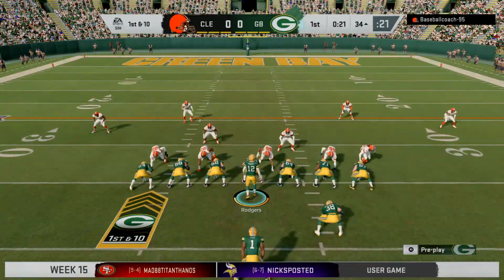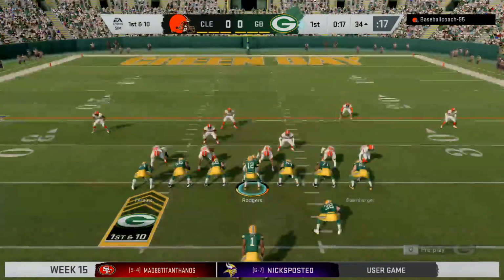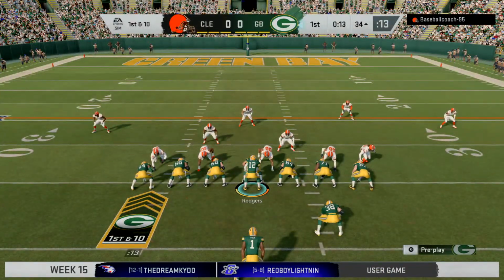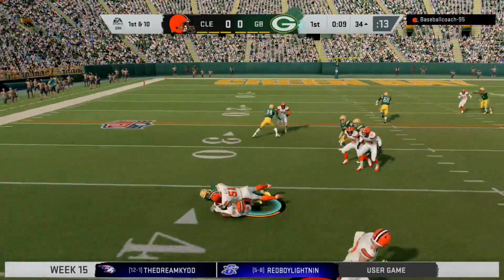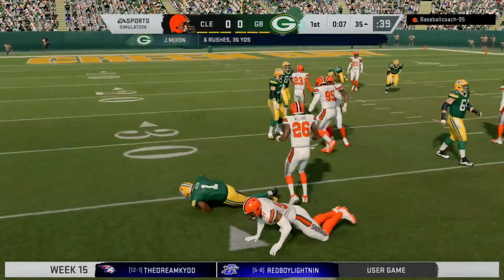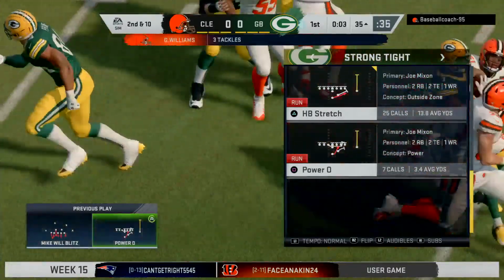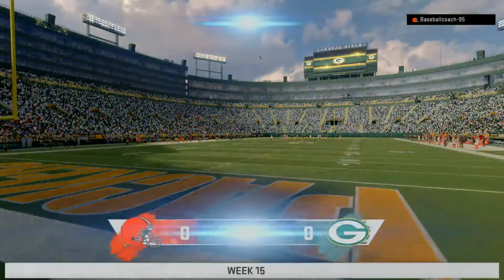From the 34 now, here's 1st and 10. SOS. SOS. Watch safety creep. They'll run with Mixon, and just no chance of turning the corner. He can only get back to the line of scrimmage. 2nd and 10 coming up. We're scoreless after 1.